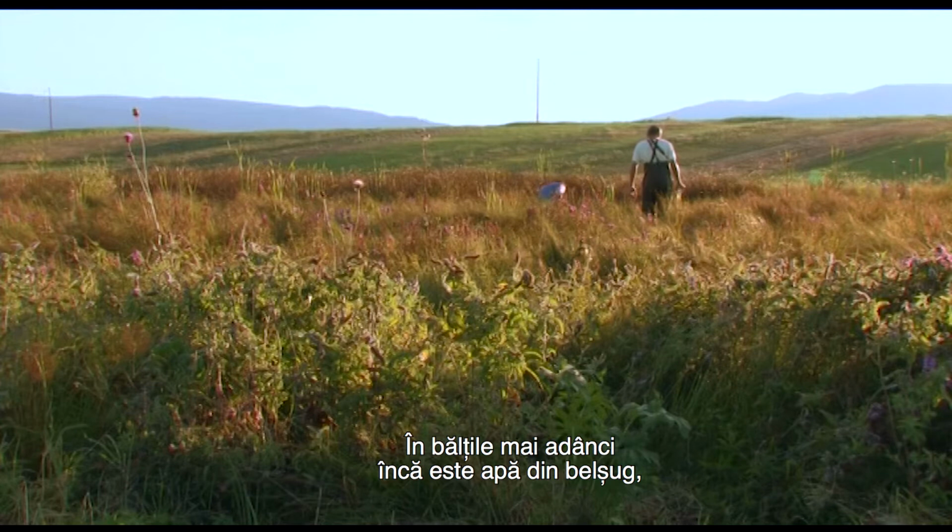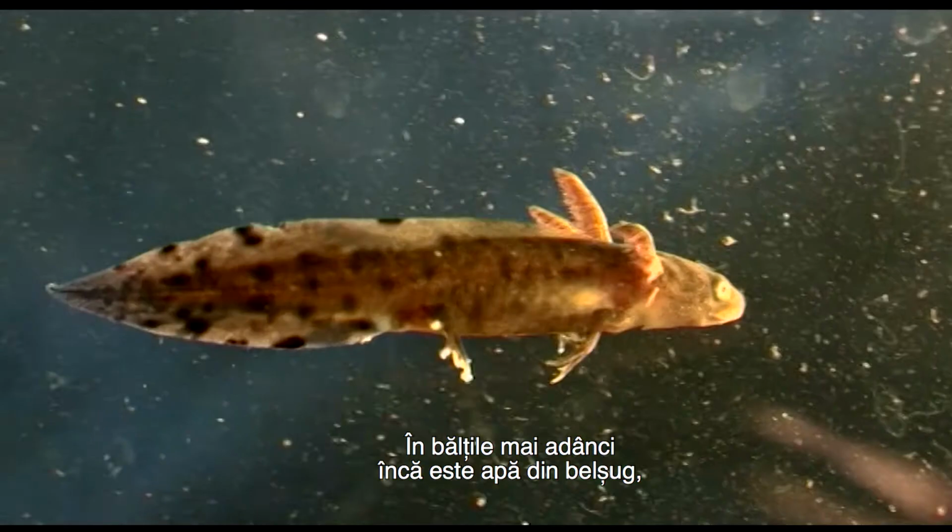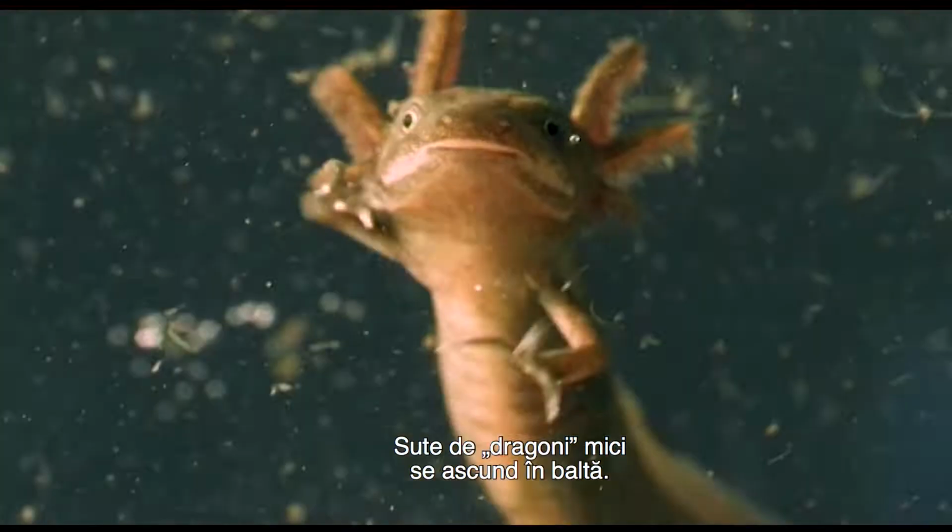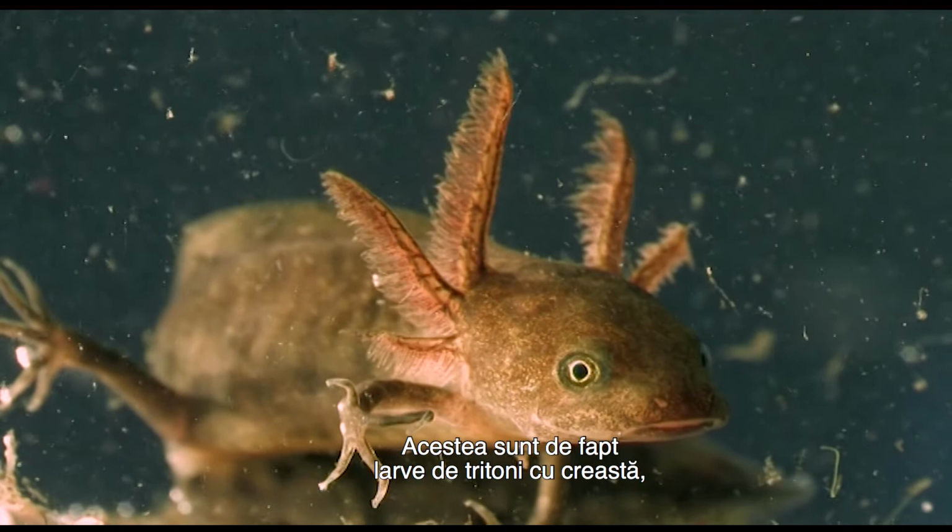Deeper ponds still have plenty of water, though from a distance, the thick vegetation is the only clue that indicates their presence. The ponds hide hundreds of small dragons. They are newt larvae, differing in appearance from the adults by their fan-like gills.